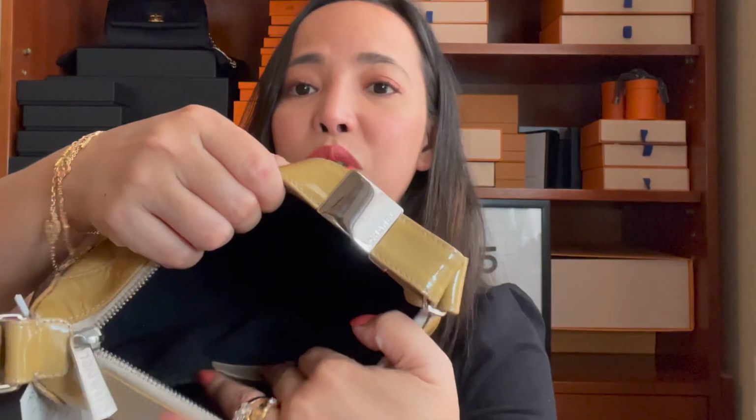Damn, it's so dirty, and it has a compartment in here. I'm really glad that you can pull this out and put it back in this bag. I'm going to put this back, guys. So yeah, it has two compartments in here, one where the zipper is and one where it's not.